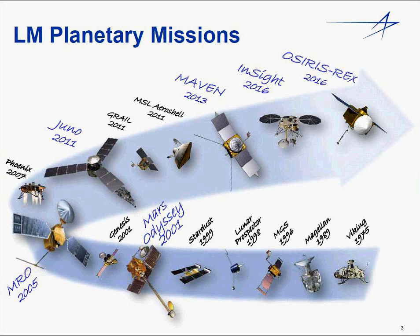Phoenix provided good visual evidence. There's a picture of underneath the vehicle next to the cluster where we landed. What looks to be frozen soil had been moved right underneath it. It's a great picture of what looks like water ice in a frozen state, just right below the surface.